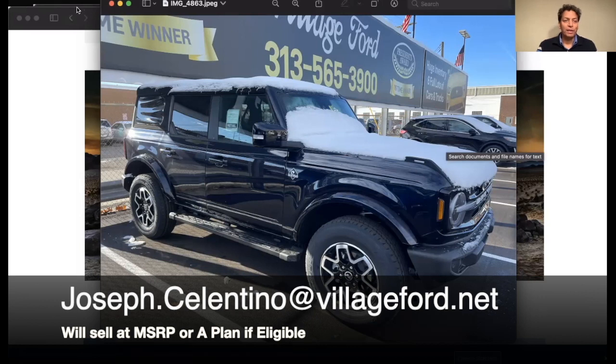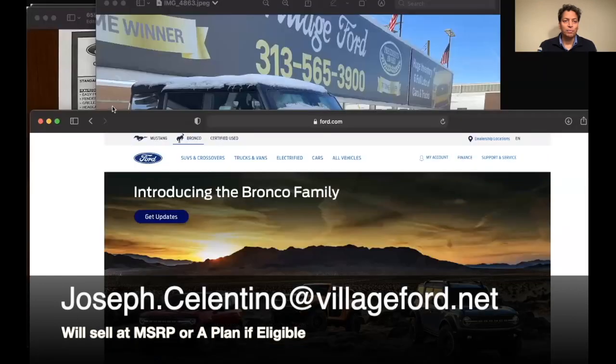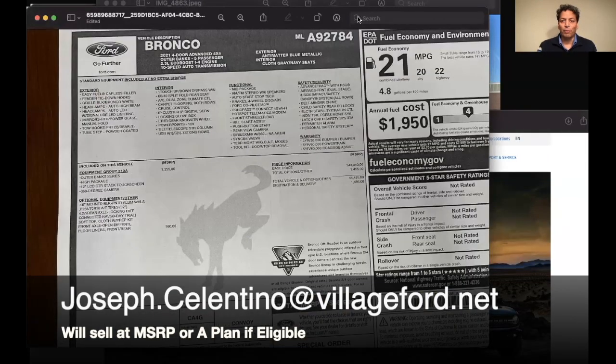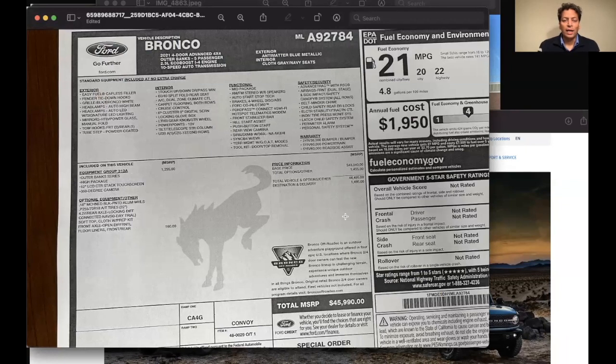Let me see if I can get another picture you can take a look at. Let's see. Hang on one second. I'm going to do build and price as well. Actually, why don't I just show you the window sticker? And I'm going to kind of build this vehicle as well. I couldn't get the numbers to match up exactly, but I got it within 1,000 or so. It's a 2021 Outer Banks, so that is kind of a higher level Bronco.